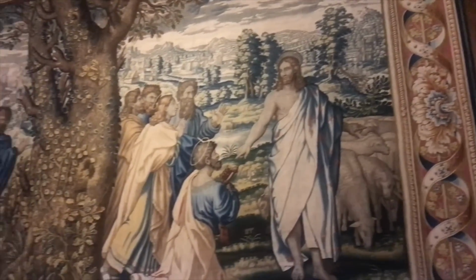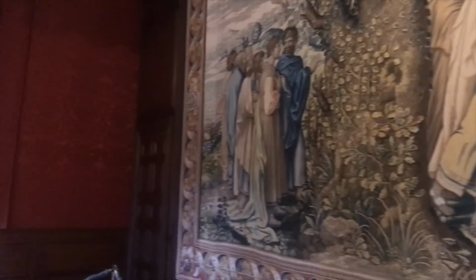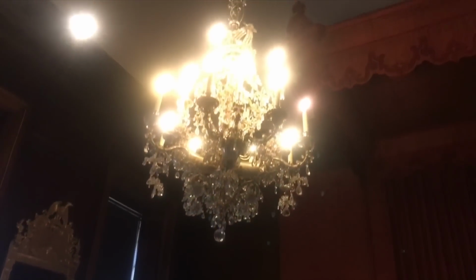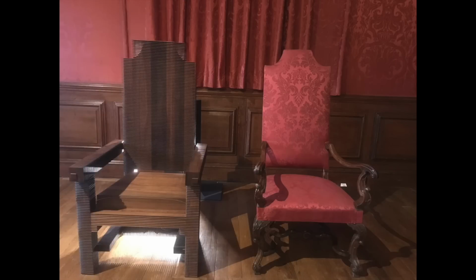Another tapestry here depicting Christ, and then a beautiful rock crystal chandelier. And here the canopy under which the prince and princess would sit. The couple had matching throne chairs, made in 1715, but only one has survived. The chair on the left was created by furniture designer Gareth Neal to represent the missing throne.